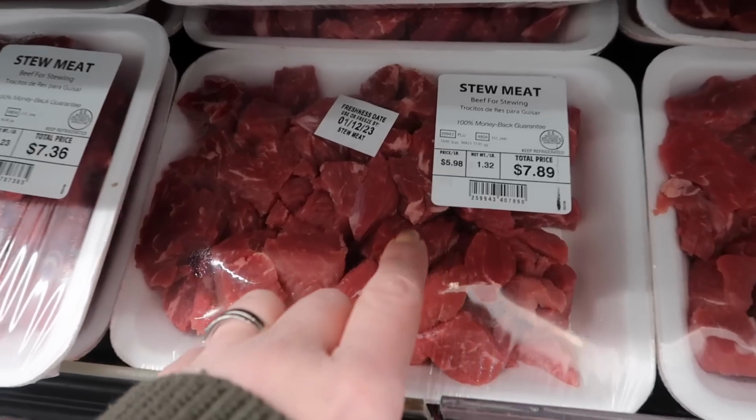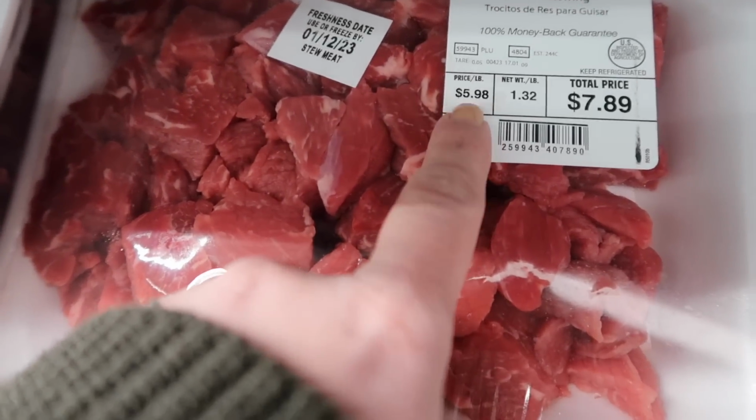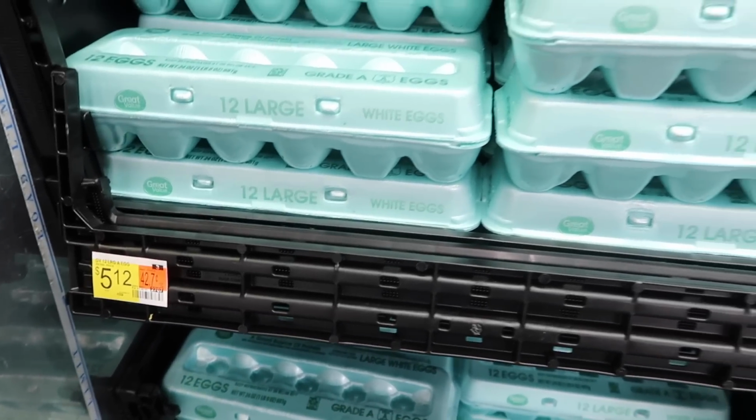I can't believe I'm living in a time when a pound of beef is about the same price as a dozen eggs. So I'm actually going to use beef in 2 of these recipes. I'm gonna pick up a little over a pound of stew meat or something I can slice up to be stew meat. You'll see how I'm utilizing that in 2 different recipes.